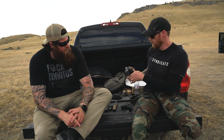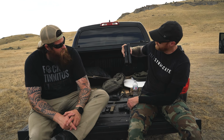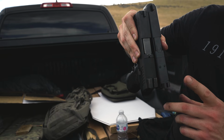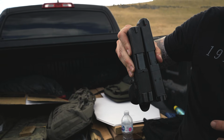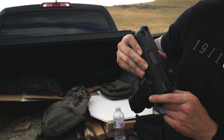So just to give you and our own selves reference, that would be a rough size comparison. You have a 3.6 inch barrel, and then a 19 should be right at 4. I think it's literally 4.02, so let's just call it 4. Cool. So you got a slightly longer barrel.